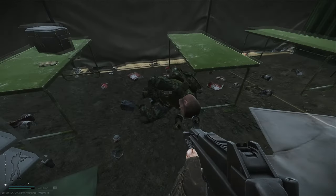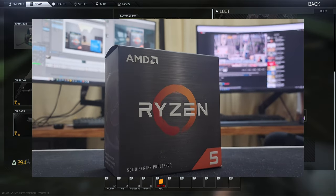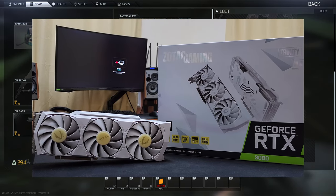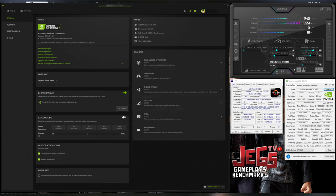Hi guys, in this video I'm going to test Escape from Tarkov using the Ryzen 5 5600X paired with the RTX 3080. Before we get to the test footage, let me give some reminders.